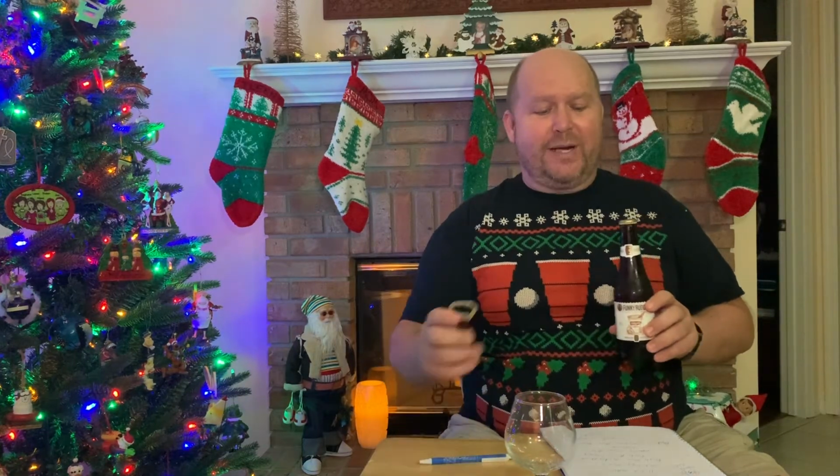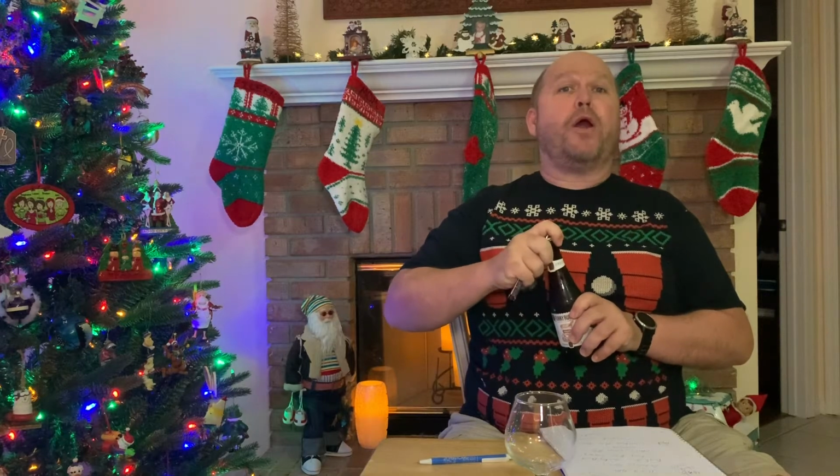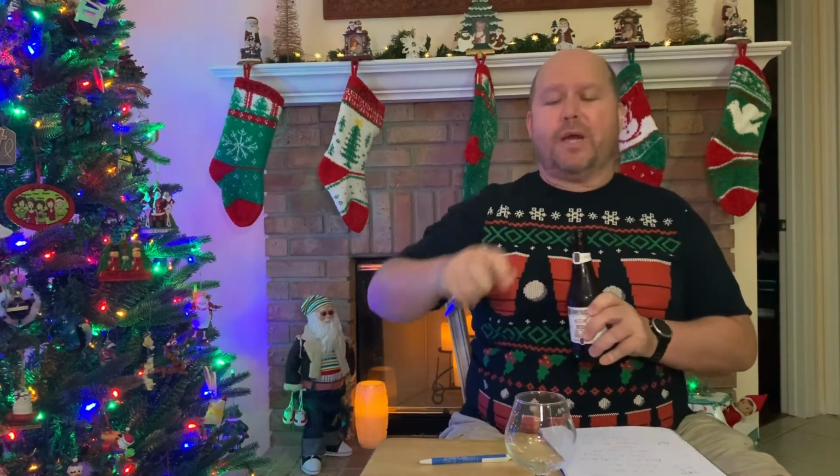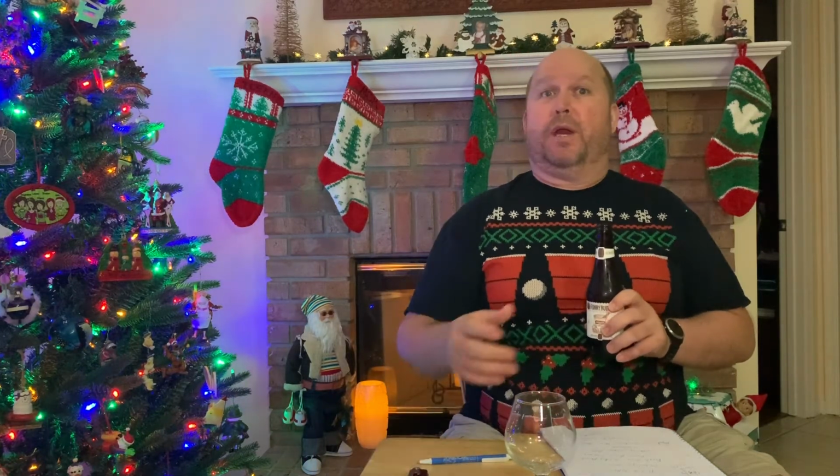So I'm very, very excited. I'm going to go ahead and open it. Now this beer is kind of a rare beer, and it's hard to find. It's just released in the winter time, and apparently I got the last one that they had in the store, but you never know what you might find out there. Now this beer clocks in at 11.2% ABV. So this is not a sit around the pool beer. This is going to be a serious beer.